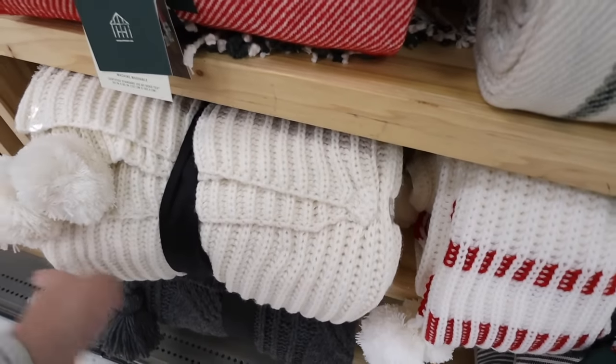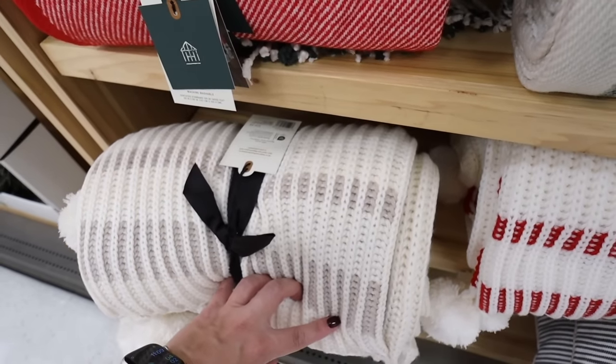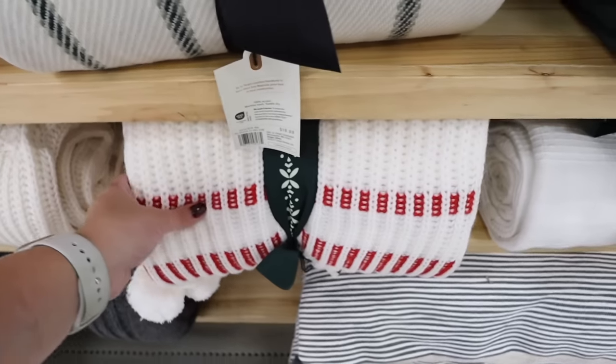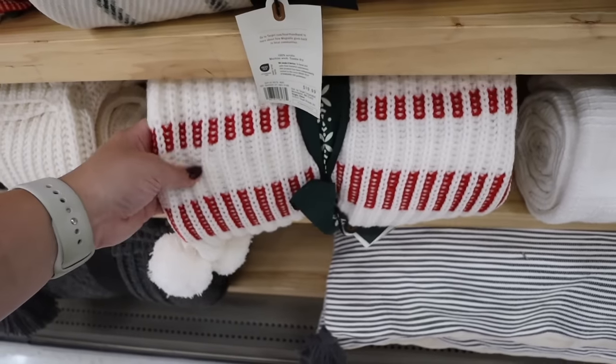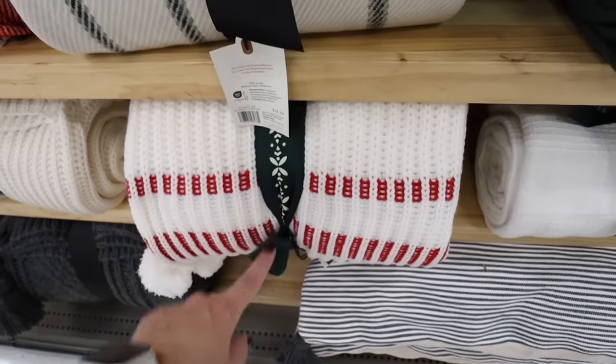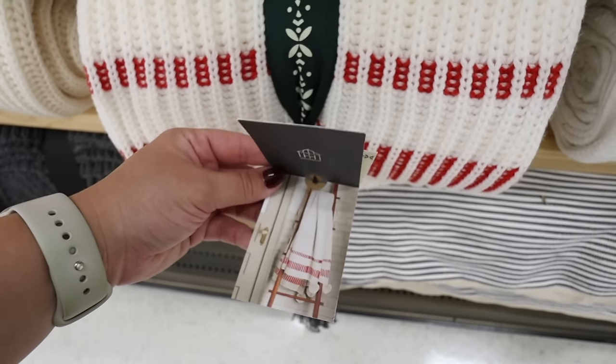They do also have these nice new knitted blankets. I love this one. It has the taupey striping throughout. This one's $34.99. And then this one matches that knit stocking that we were looking at. It's just the cream knit with the red striping. Love the bow that they have on here as well. Again, $34.99. And this one again is $34.99.